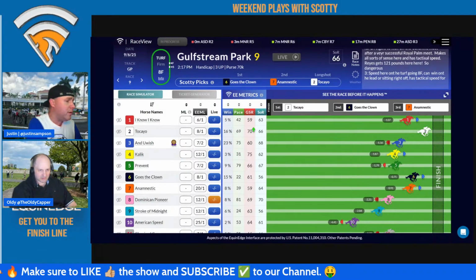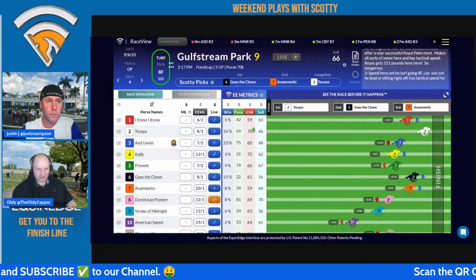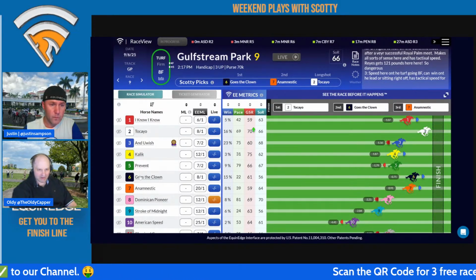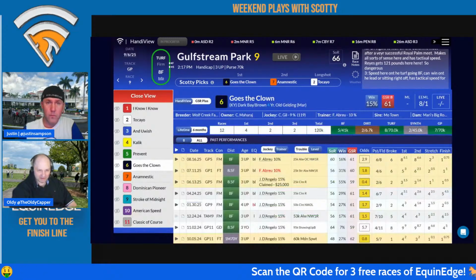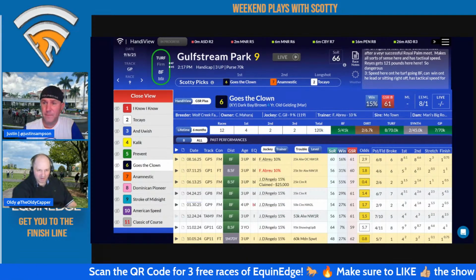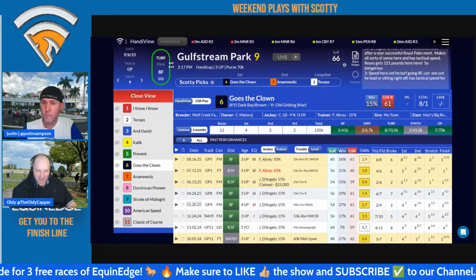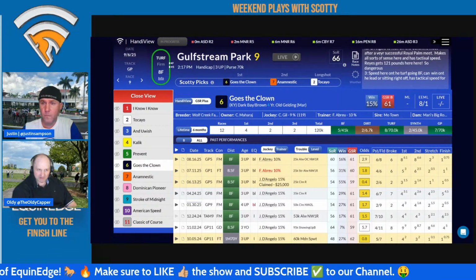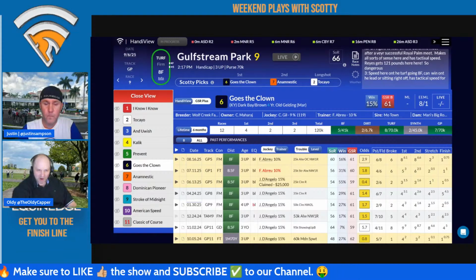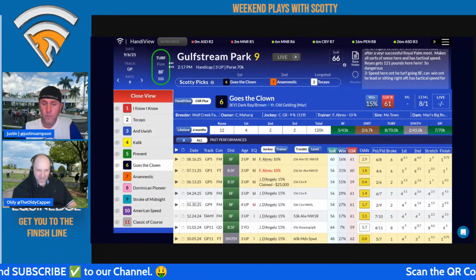Where'd you go here? I went with the Scotty first pick. The 6 goes the clown. Honk honk wee wee. For Abreu here, winner of 3 in a row. Moving up in class, but I think gets the pace to run into here, which is how I landed on that horse.